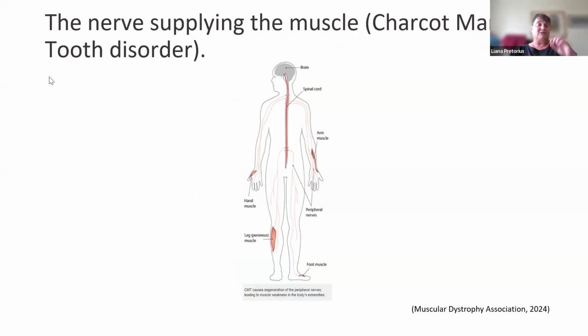The other one is the nerve supply to the muscle. So these are the Charcot-Marie-Tooth types of disorders. They tend to affect the peripheral nerve, so the nerve outside of the spinal cord, where there are problems with how it sends messages along to the muscles. And there are quite a few different types of Charcot-Marie-Tooth.